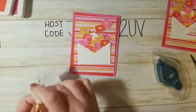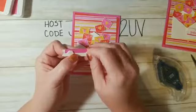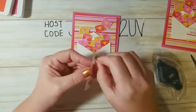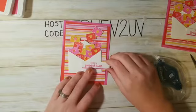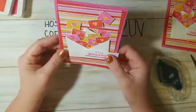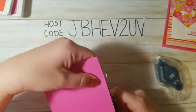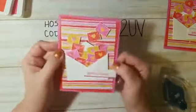All right, for our greeting, I'm going to use a couple of dimensionals. I'm just going to stick them on the back right here. Let's see, can I peel those off? There's no ribbon or anything on this card, so we don't have to worry about a bow. You could absolutely add some ribbon if you wanted. This is just going to go right on our little envelope down here. Just kind of make sure that it's straight because we put everything else on crooked, so just make sure that is straight. So cute. All right, let's just trim off this little overhang. Okay, let's get all of our trash out of the way.